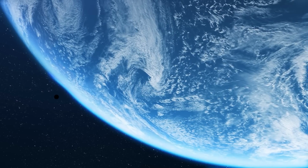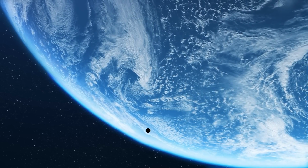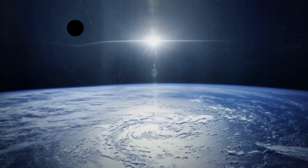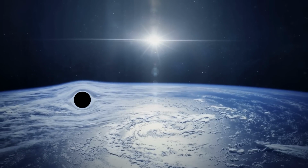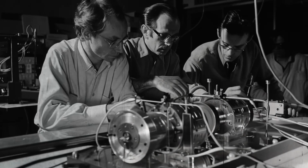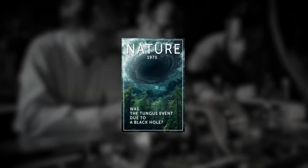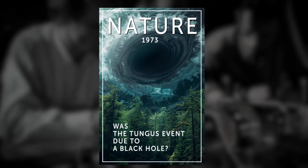And there's an idea that primordial black holes, smaller than an atom, might be passing through Earth every day without harming our home planet. A larger primordial hole might also visit us every once in a while, every 1,000 years or so. After learning more about the Tunguska event, a team of physicists published an article in a 1973 Nature paper that the event itself could have been caused by a primordial black hole passing through the planet.